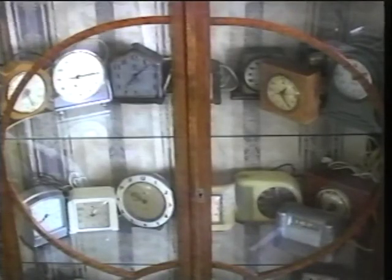And in that curio cabinet over there against the wall, you can see the balance of my clock collection that started this hobby of mine. I'm very, very pleased.